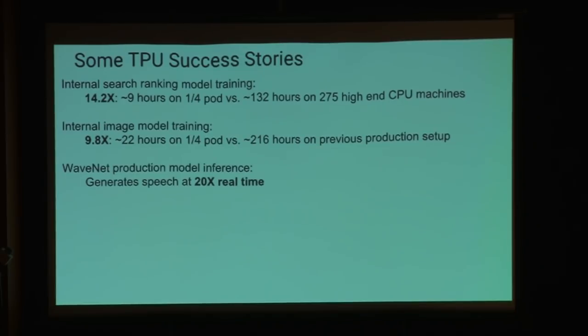Some success stories of these TPUs. So we have an internal search ranking machine learning model, training that on a quarter pod. So 16 of these devices can be done in about 9 hours versus 132 hours that it used to take on almost 300 CPU machines. A large image model internally gets about a 10x speed up in how fast it converges. The WaveNet production model inference for converting text to speech when you talk to your Google Assistant is running on TPUs and generates speech at 20x real time on one of these devices.